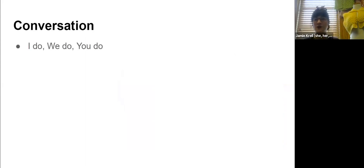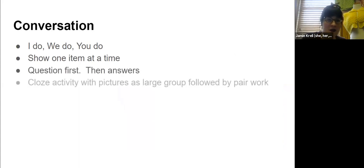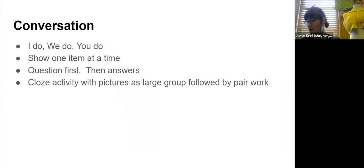So it's an I do, we do, you do approach, similar to what you would do in in-person instruction. I show them one item at a time. It's difficult to show them one word at a time, but it's question first and then the answer. So it's a closed activity with pictures as a large group followed by pair work. And the thing with pair work is I don't do breakout rooms because my students are just getting used to using Zoom. So I'll put them together and I'll mute everyone else, but it'll be just those two doing the pair work, but we practice as a large group first.